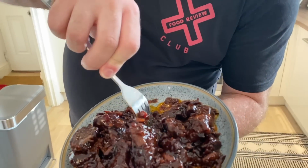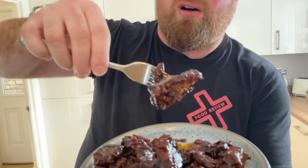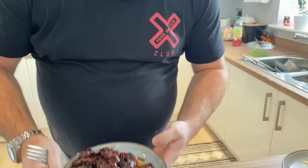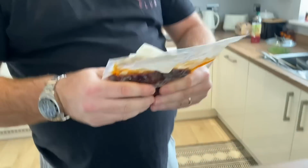Now, I'm going to have one more piece of this. There's a big bit here I've got my eye on. Oh, a big bit. So there we have it. I can't stop. Meat candy from JD Meats. Let's just pour the other. No, I'll keep that in the bag.